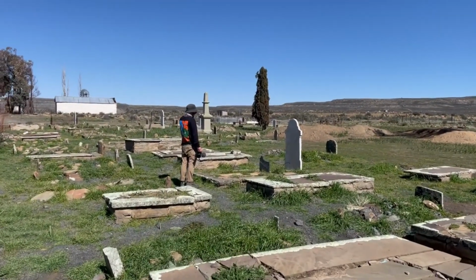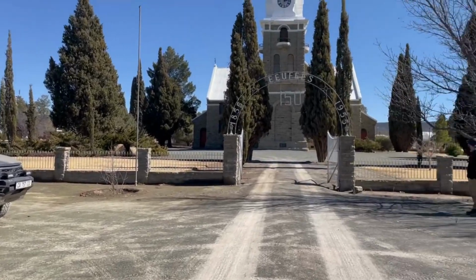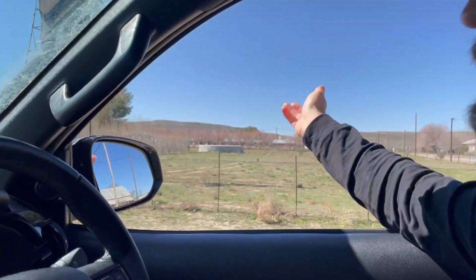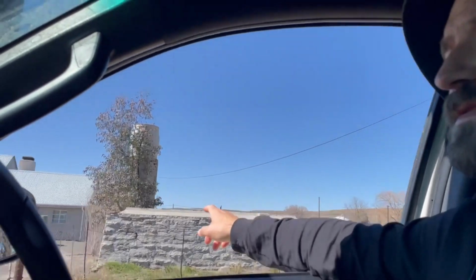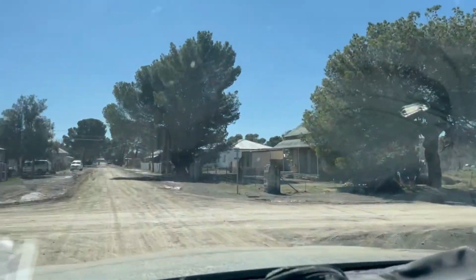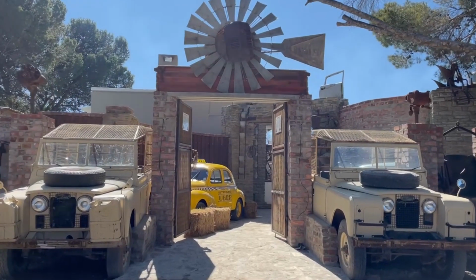Number one on the list was the cemetery, which I thought was pretty strange, but apparently that's a normal thing for people to visit in new towns. So we did that and then we went to the beautiful white church in the middle of town, explored the grounds a bit, and then we spent some time driving around the town, looking at the houses, imagining what it must be like living there in the coldest town in South Africa. And then we stopped at Boergat for lunch.